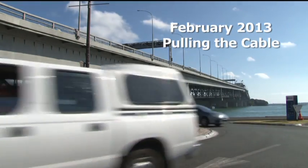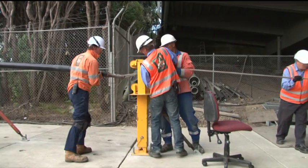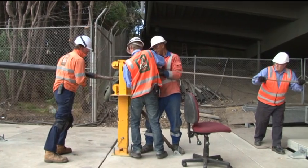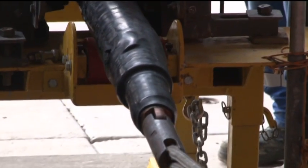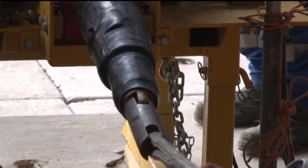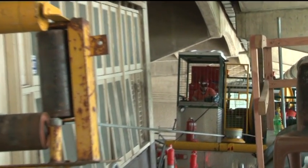We're here today at the Auckland Harbour Bridge, where the first cable is being pulled over the bridge. And this is the final point of months of detailed planning and temporary and permanent works to support the cable installation over the bridge. The cable drum today is on the south side of the bridge at the maintenance yard, and the winch is on the north side, and they're pulling the cable over as we speak.